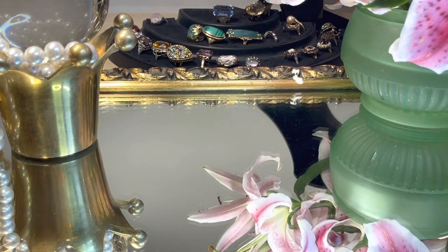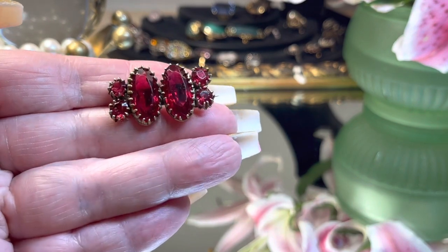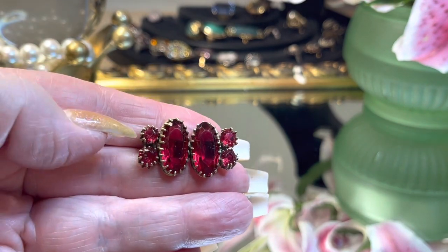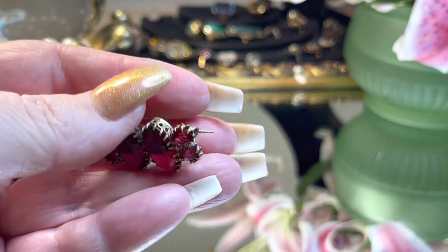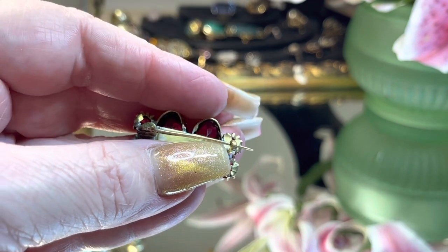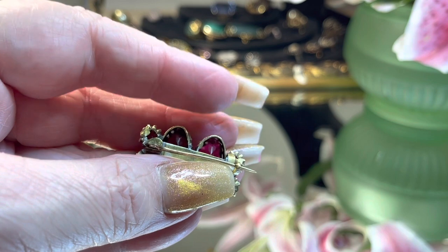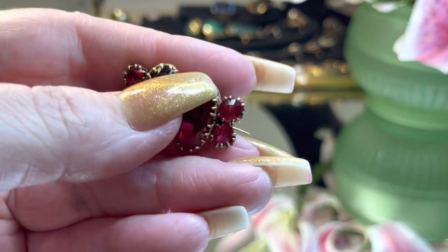You can't imagine how wild I went in this shop. These are collet set, cranberry glass. Collet is dog tooth, sawtooth. Absolutely Georgian. Pinchback metal as well, but the brooch, the pin, and the hook are gold. They're 9 carat.